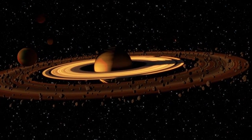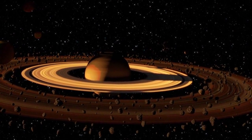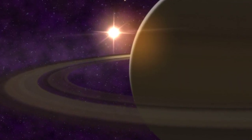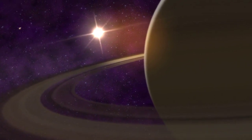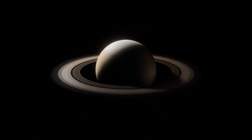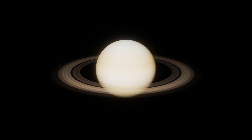The rings are incredibly thin relative to their vast width, measuring only about 10 meters to 1 kilometer thick, but stretching out over 280,000 kilometers from the planet's center. The rings are divided into several main sections, named alphabetically in the order they were discovered: D, C, B, A, F, G, and E rings. The B and A rings are the most prominent and are separated by a gap known as the Cassini division, which is about 4,800 kilometers wide. Each of these rings is further subdivided into thousands of smaller ringlets, creating a complex and dynamic structure.